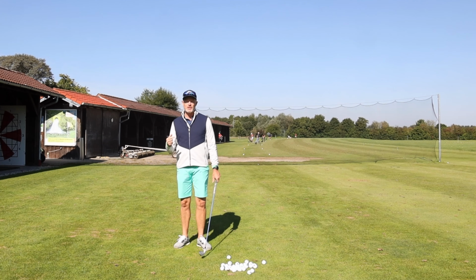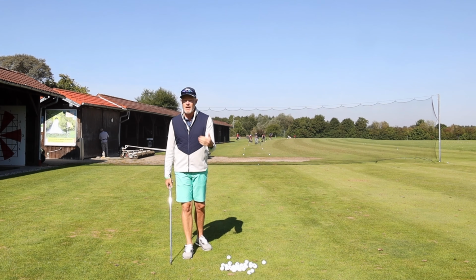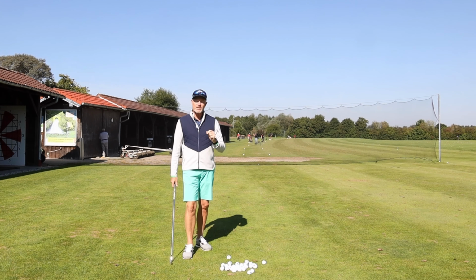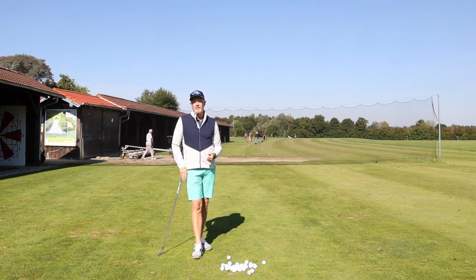Well, today I want to give you an idea about the kind of steps you should be taking to actually make any changes in your golf swing. And by doing these steps correctly, you will find you'll be able to call up new movement on the golf course, make your new swing, and really benefit from the changes that you've made with your golf professional.